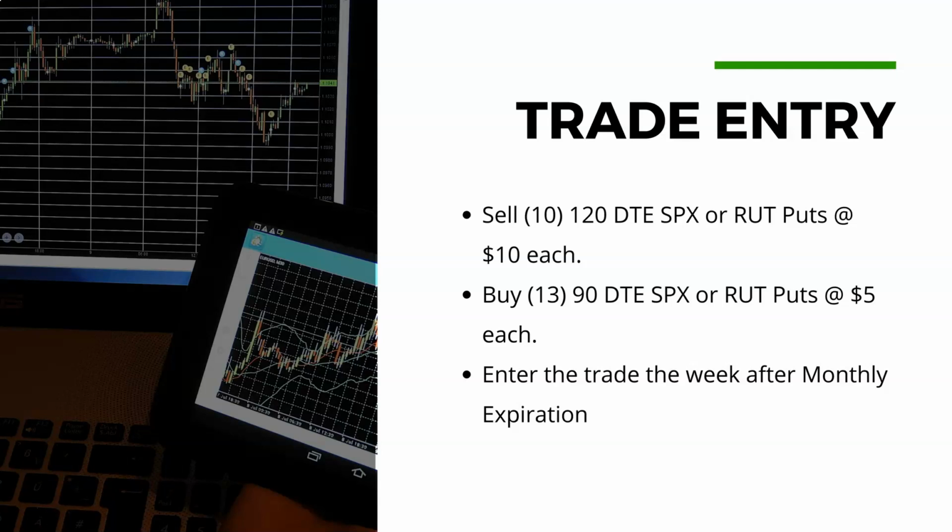And I look for the $25 increment strike that's 120 days out till expiration, that's trading at $10 or higher. Then I'm going to take that credit. I'm going to sell those. So 10 times 10 is $10,000. I'm going to bring in that $10,000 and I'm going to use that $10,000 to buy 13. Notice it's 3 more than I am selling.